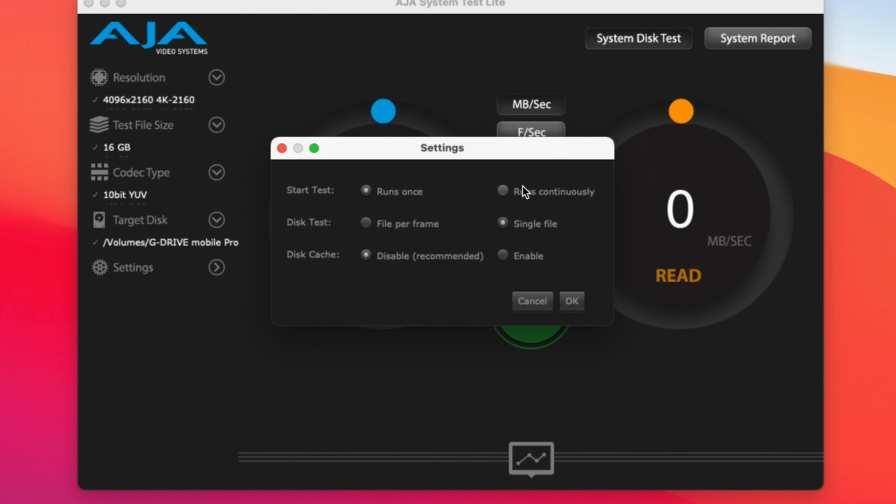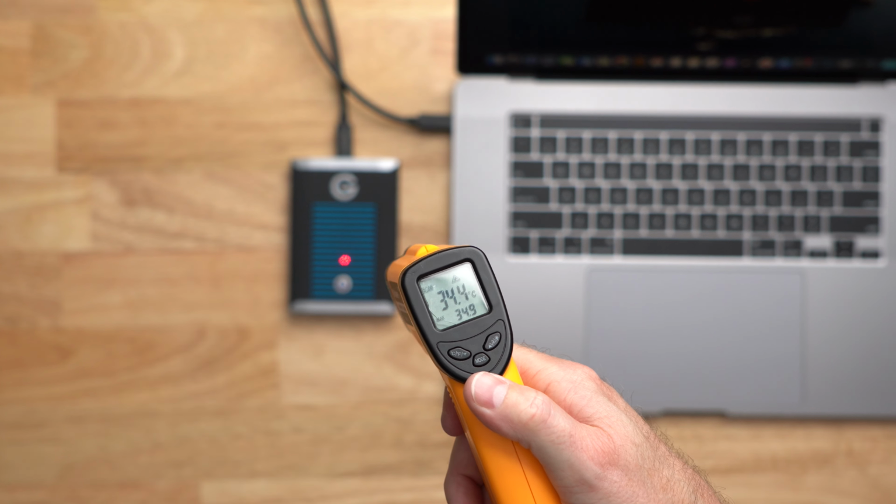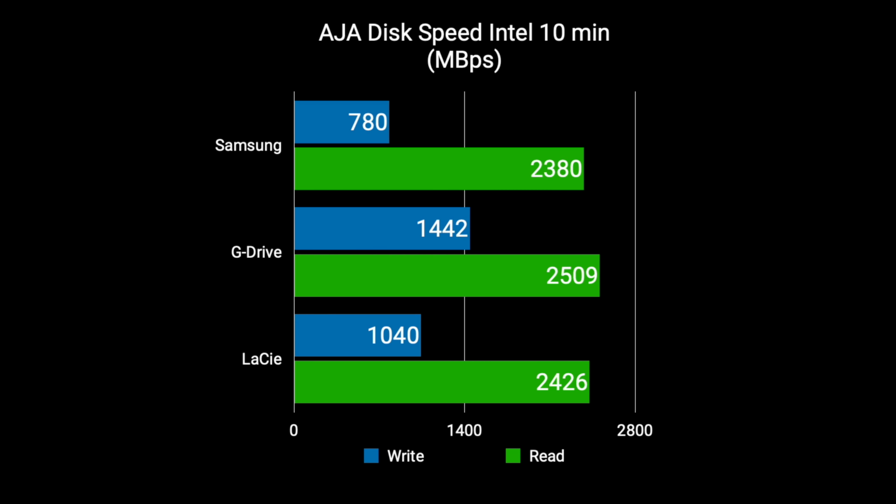Now, running a single test will only give you part of the story. As you use solid-state disks, they have a potential to heat up and slow down. So I also ran an extended 10-minute test on the 16-inch MacBook Pro by setting the AJA utility to run continuously. After 10 minutes of running, I checked the speed and temperature of the drives. The read speed of all of the drives had only minor changes, but as expected, there was a write penalty on the Thunderbolt SSDs after they were used for a few minutes straight.